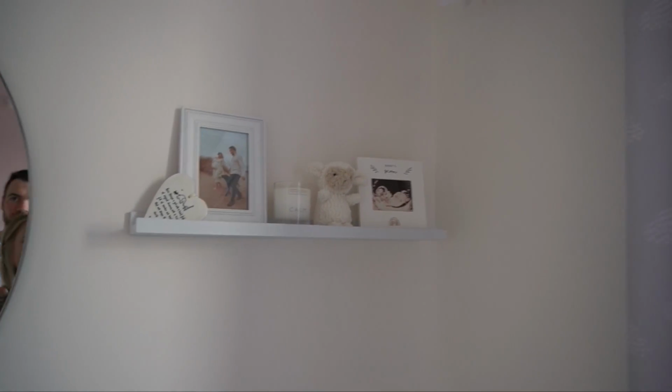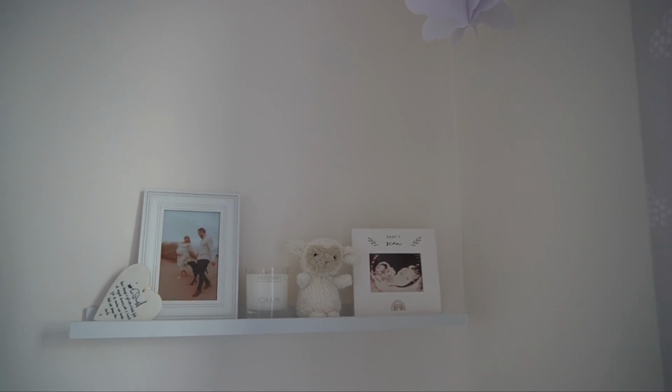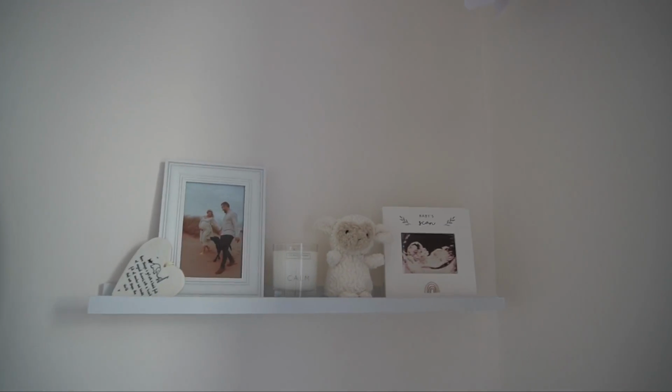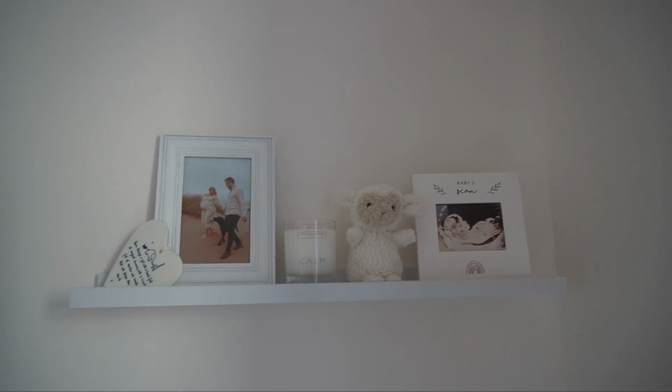So just coming to this little shelf, which is one of the last things we put up. We only did this the other day, didn't we? Which is so cute. I'm so happy with this. We just got a little picture shelf from Homebase. There's the other cloud, so there's one each side of the window. And then I just popped a baby scan photo there. I think that was the 12-week scan.